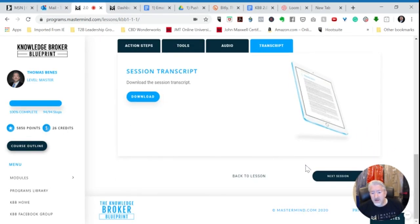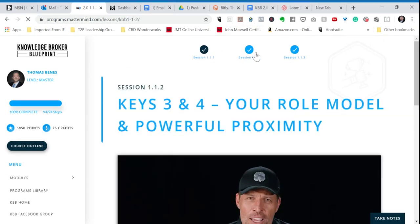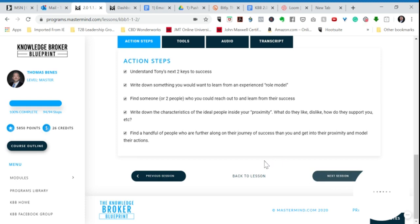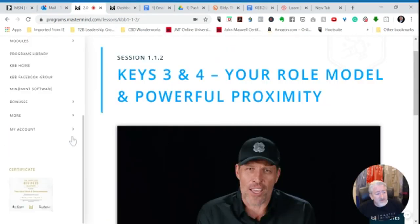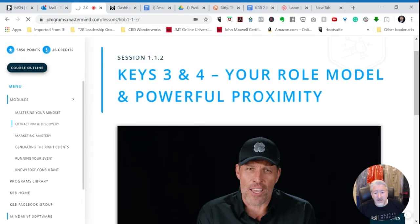And then when you're done, you go to the next section. Mine's going to say next section, but usually it says mark complete right here. When you mark complete, it gives you a checkbox, and that's how it knows you're moving along these sections up here. See all the check marks show that I've already completed these. So like I said, these are very powerful. You can move forward. I don't know that I want to go through all of them, but let me go in here to Extraction and Discovery.